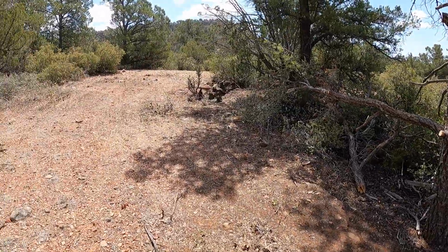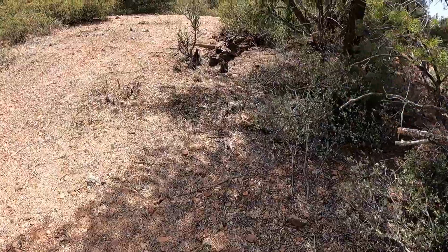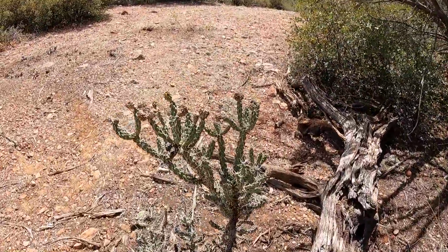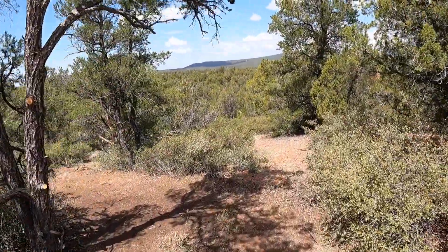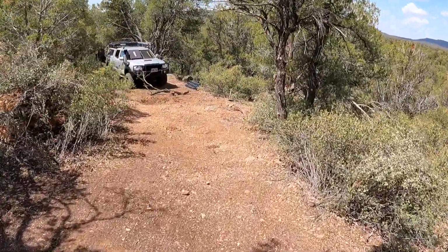But really pleased with how things are working out so far here. Look at this killer cactus, and I mean killer, legitimately. These are mean suckers right here, but they sure are cool when they bloom. So hopefully we'll get some blooms going soon, and then we'll be all set. Oh, there's a little hummingbird. All right, let's get back to work.